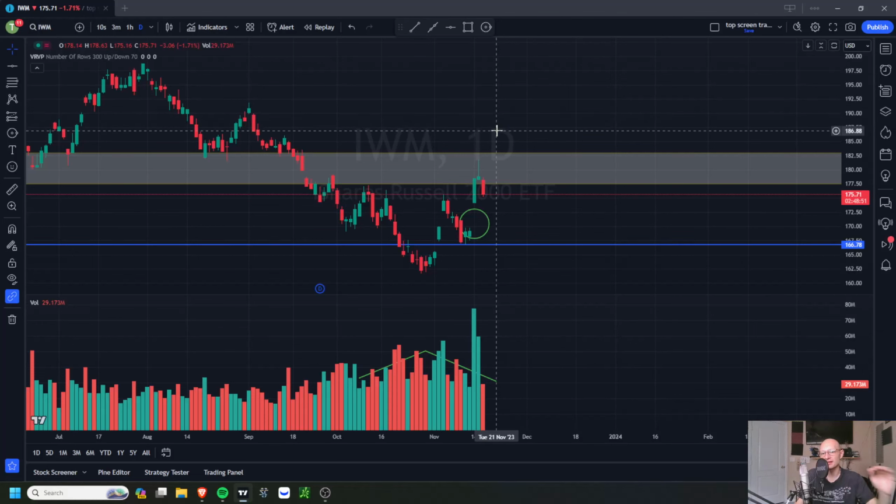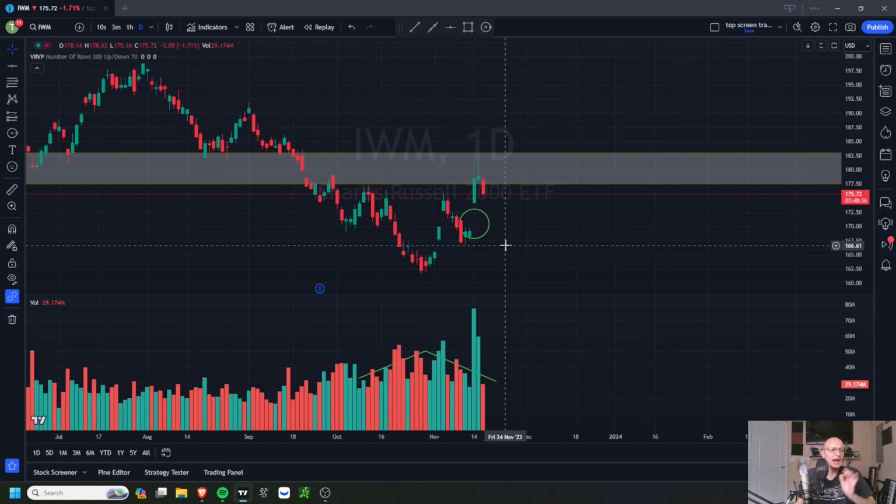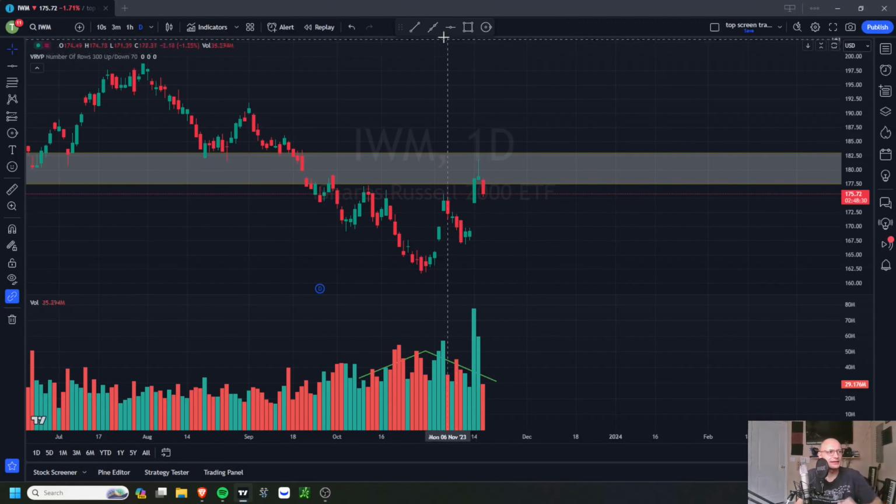If we see aggressiveness from these buyers here, right, to get out and go short, that's probably an indication that this low is probably not going to hold up, right? So as of now, I'd probably be short to fill this gap and at least get down into this low here.